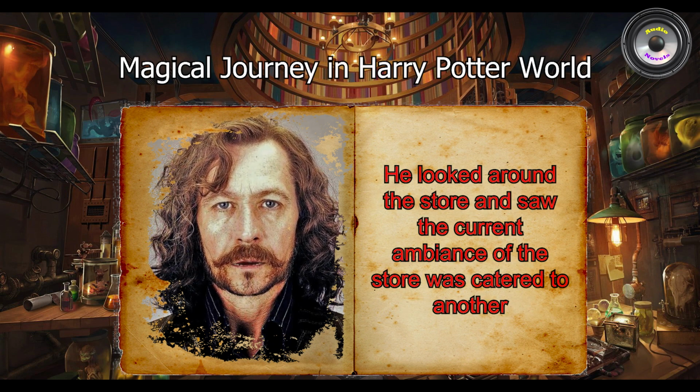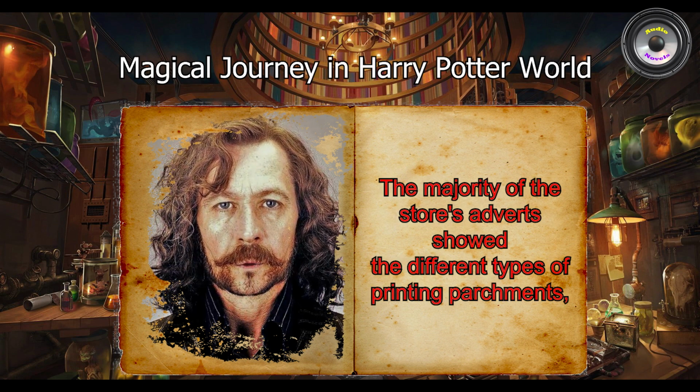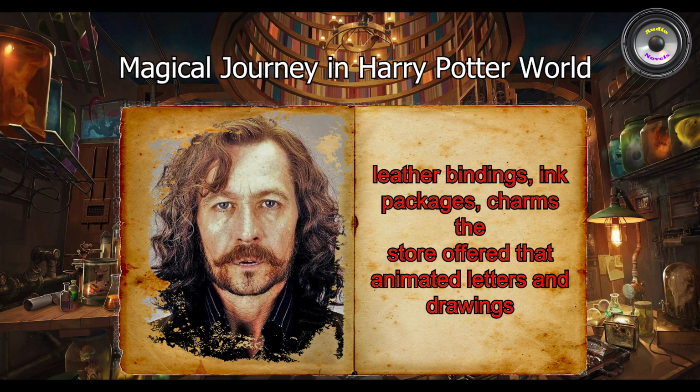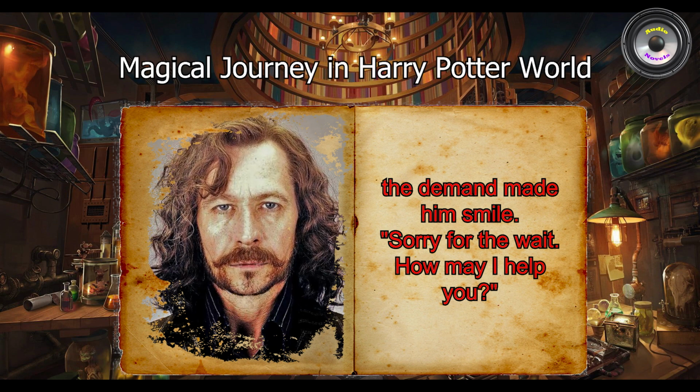He looked around the store and saw the current ambience of the store was catered to another audience. "This seems more like a printing business rather than a stationery store." The majority of the store's adverts showed the different types of printing parchments, leather bindings, ink packages, and charms the store offered that animated letters and drawings in books. Seeing the store being run dynamically to the demand made him smile.